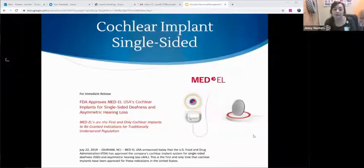Cochlear implants have previously not been FDA approved for single-sided deafness. So sometimes this has created barriers for patients, specifically with authorization from insurance. But one of the companies, Cochlear, has recently been approved for single-sided deafness, which is great news because it kind of breaks down some of those barriers individuals might experience.